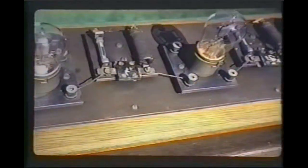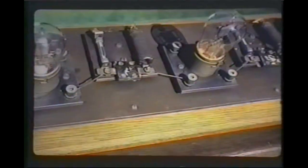A close-up of this rare historical piece of equipment. Of passing interest, a small, modern, solid-state IC chip the size of one's fingernail would have far more gain than this 4-foot unit.